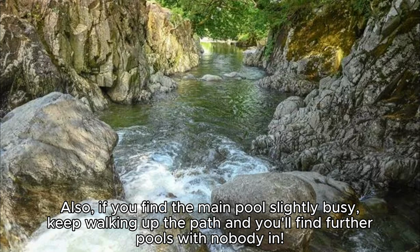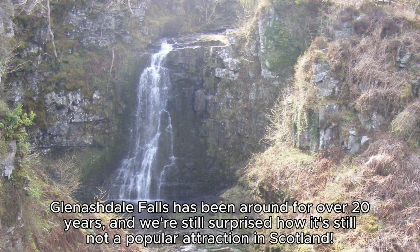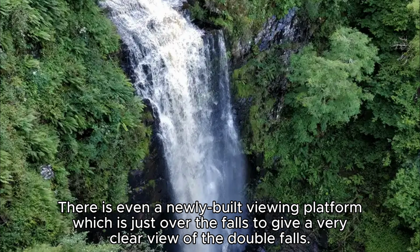Also, if you find the main pool slightly busy, keep walking up the path and you'll find further pools with nobody in. Number 4. Glenashdale Falls, Scotland. Glenashdale Falls has been around for over 20 years, and we're still surprised it's not a more popular attraction in Scotland. There is even a newly built viewing platform just over the falls to give a very clear view of the double falls.